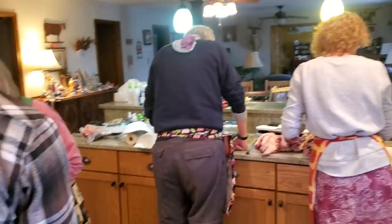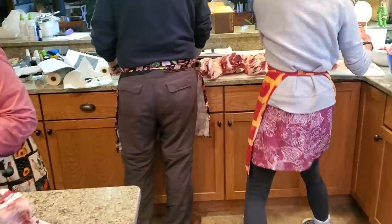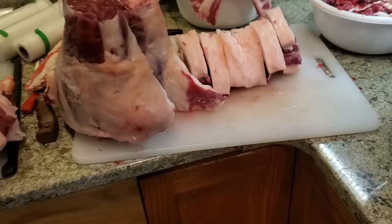We got a regular assembly line going here. Brenda's trimming them up and getting them ready for Frank. Frank's the vacuum sealer over there. There she is. Another line of lamb chops. Look at the width on those things. Unbelievable. So that one got deboned, and then they became steak shakes.